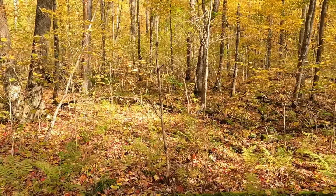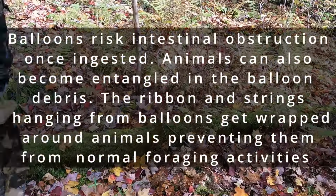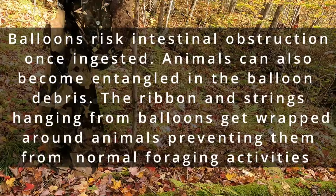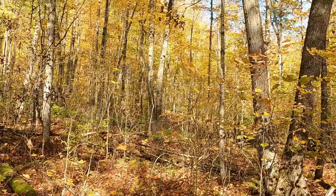Oh, look, garbage. What is that? First time I've seen anything down here. Looks like a balloon, part of a balloon with stars on it. Wonder where that came from. A long way, I'm sure. Okay, down to 4%, so I better shut this thing off.